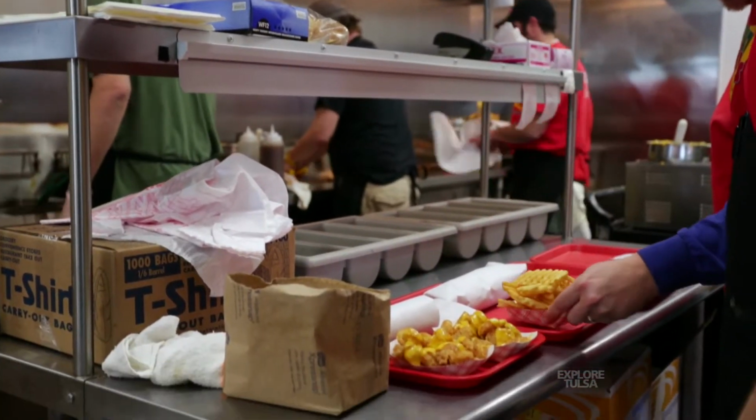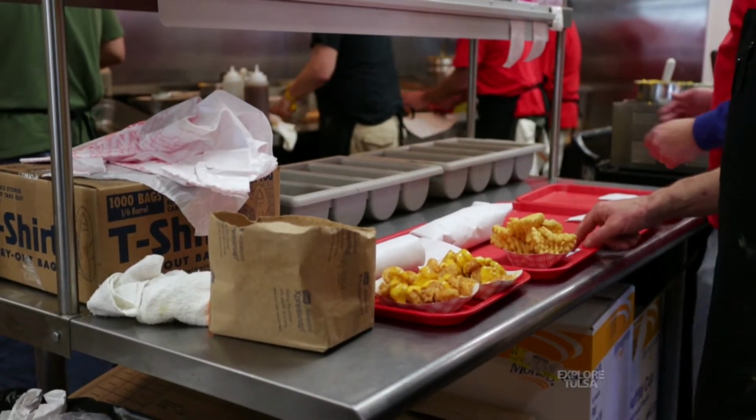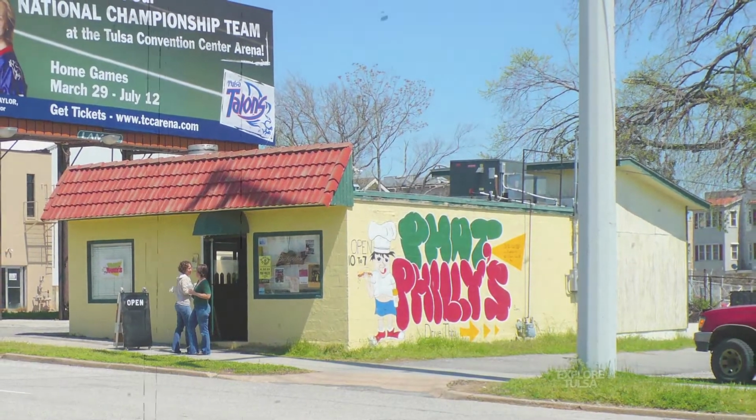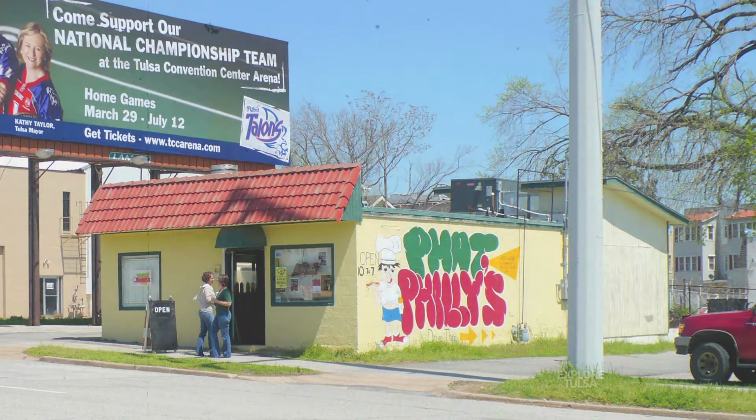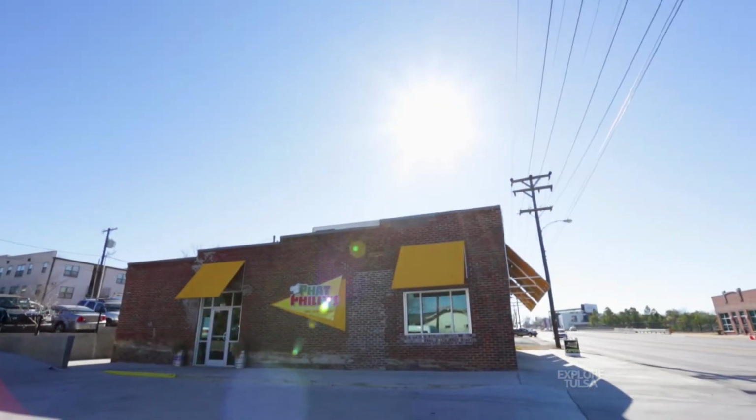Well, I started out about 8 years ago downtown, and we were there for 5 years, and the building was too small, and there was just a lot going on, so I felt like I needed a little help. So I got a couple partners, we got a bigger building, and here we are, firing it up.